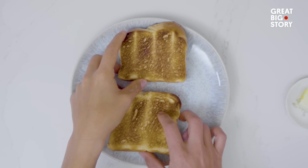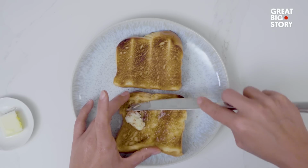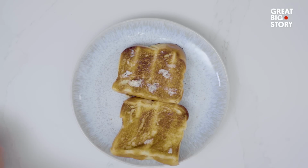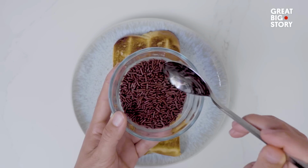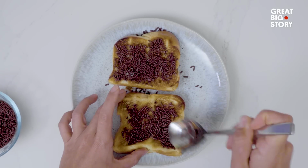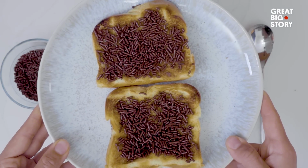Spread some butter on it. I guess the butter wasn't that melted yet. Just spread it out. Come on. Okay, that looks good. Now we're going to add chocolate sprinkles. Make it look pretty, just pat it. I'm gonna pat it into the corner. And it's done. Ta-da!